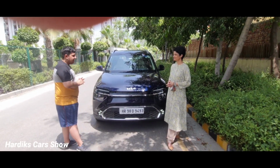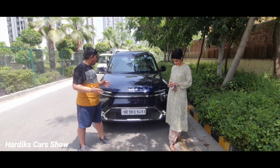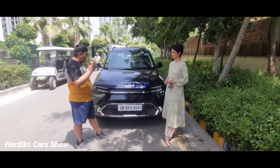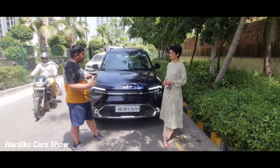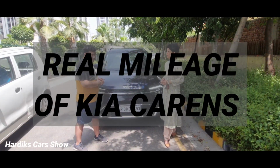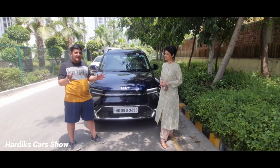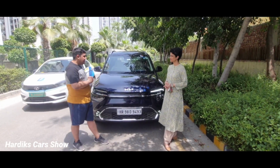That's great, because I guess a music system is a very important thing nowadays for people. And one more question I will be asking you: what mileage is this car giving you? Somewhere between 12 to 15, I would say. Okay, 12 to 15 kilometers per liter. So that's like a decent mileage. And this, I think, is a petrol.